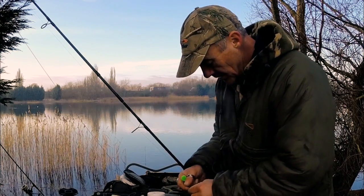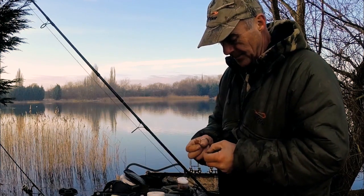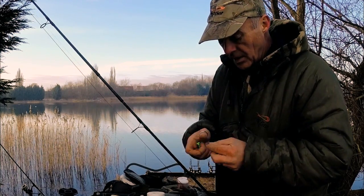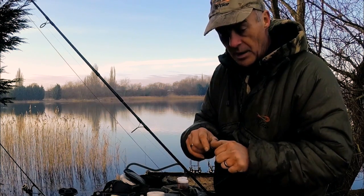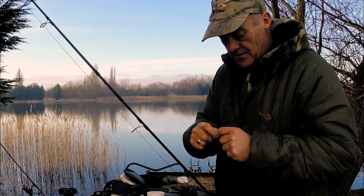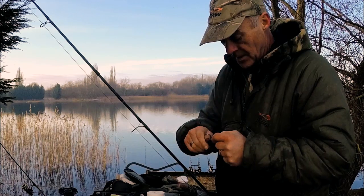Once again. This week I've got a new plan. Rather than fish up that end in the deeper water where I've been getting most of my fish lately, well, all of my fish lately, where I had that big hit last week, I've decided I'm going to target the fish I really want to catch.